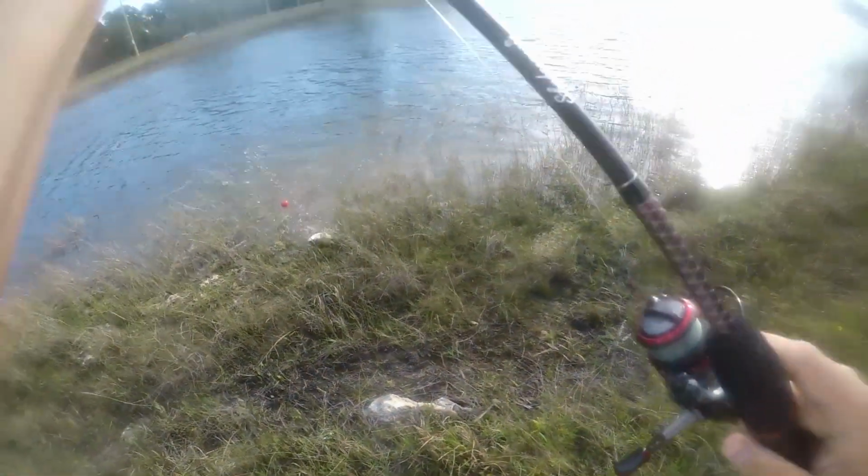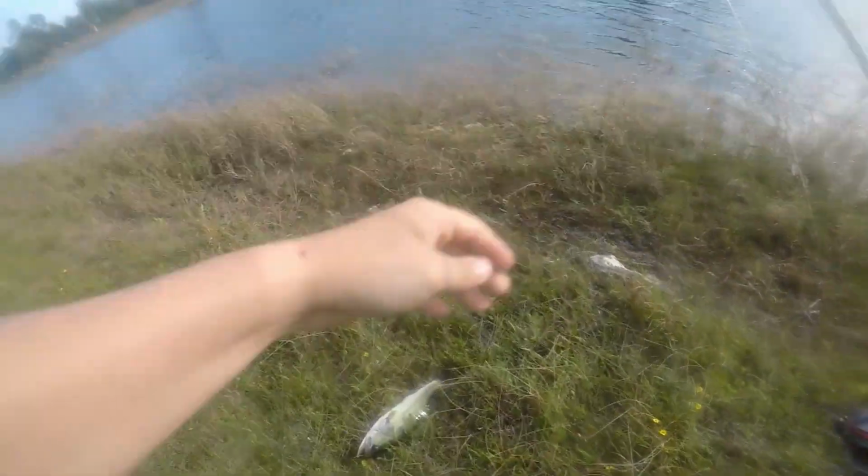My God, as soon as it hit the water, what the? Oh, shit.